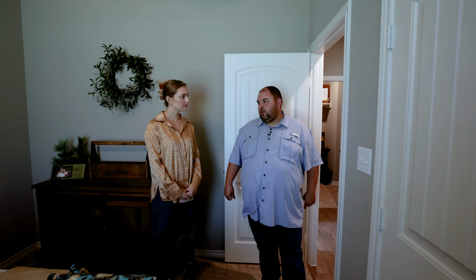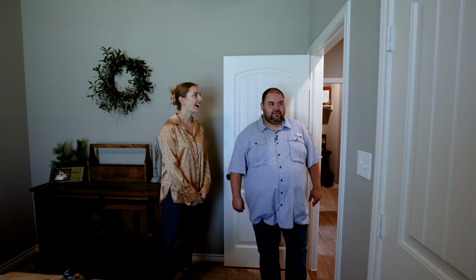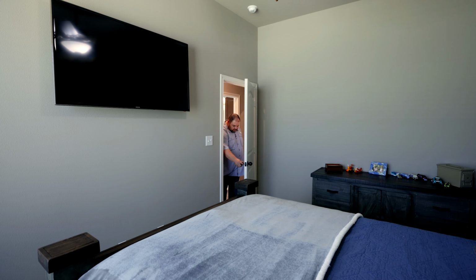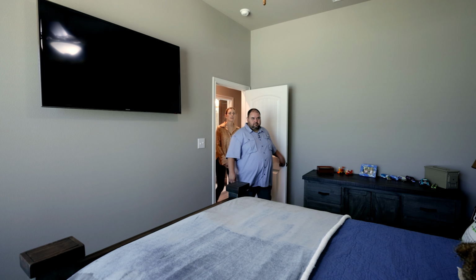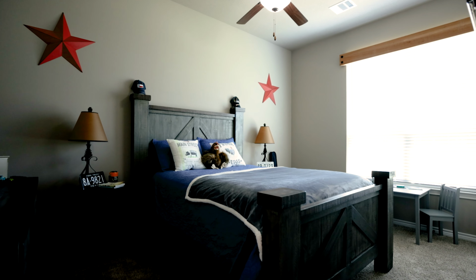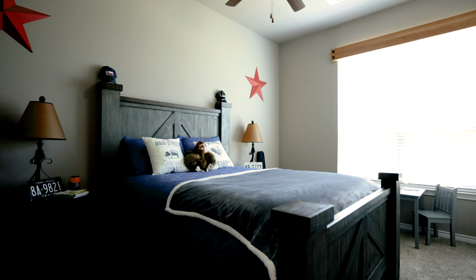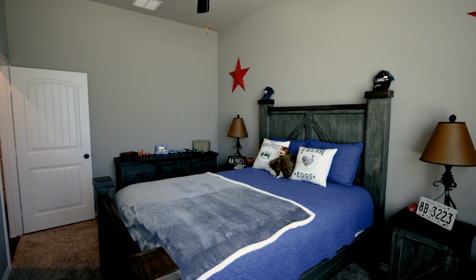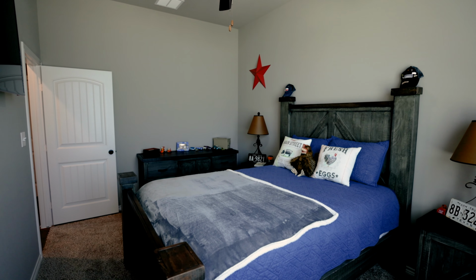You don't have something to hold your TV down. Yep. I like that. And then your son's room is over here. Yep. So my son's bedroom. Oh, it's definitely bigger. He wanted the smaller one, but we talked him into the bigger one, and he's glad he did. Yeah, you're like, trust me, you're gonna want the bigger room. Yep, at 10 years old, in 5 years, he's gonna want that space.